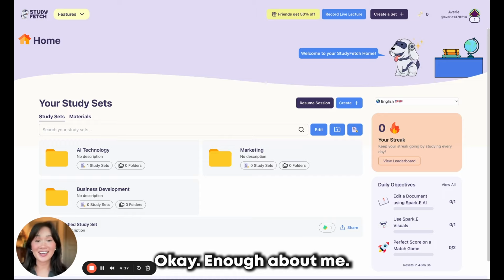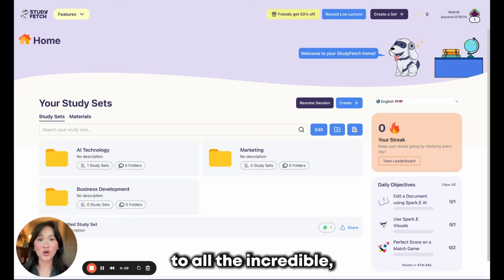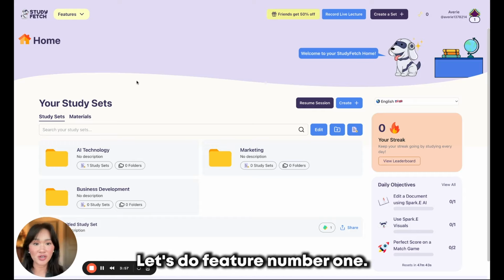Okay, enough about me. Let's talk about StudyFetch AI and how it will revolutionize the way you study and work. Think of this as a crash course to all the incredible effective features you need to know if you are strapped for time and you want to leverage StudyFetch. These are the 5 most important features and how to use them. Let's do feature number 1.